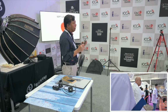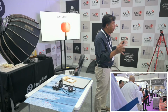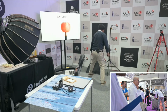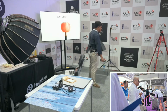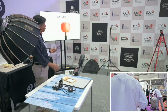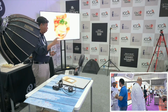So, how do you make the light soft? By making it larger. Physically and literally, you cannot make the flash tube bigger. But you can make the effective light source bigger by attaching modifiers. So this area here, that white fabric, becomes the effective light source. So you put the flash here, and this becomes the effective light source. And because it's bigger, it becomes softer. That's the nice thing about soft light. It wraps the light around the subject. And that makes the inner recesses of the food illuminated. Therefore, the shadows are not that deep.